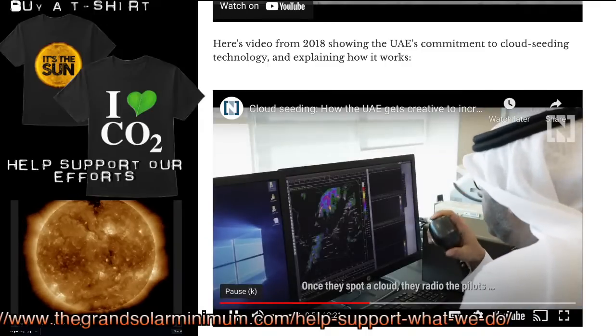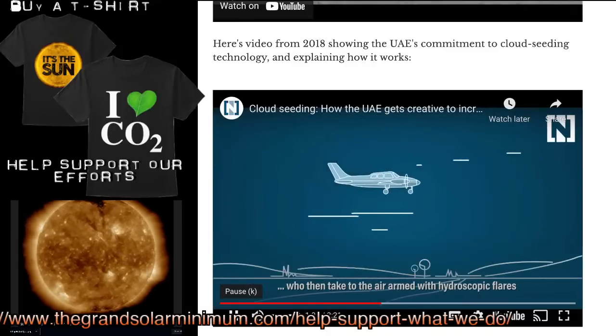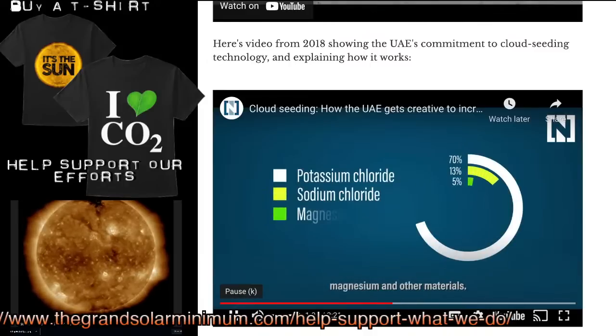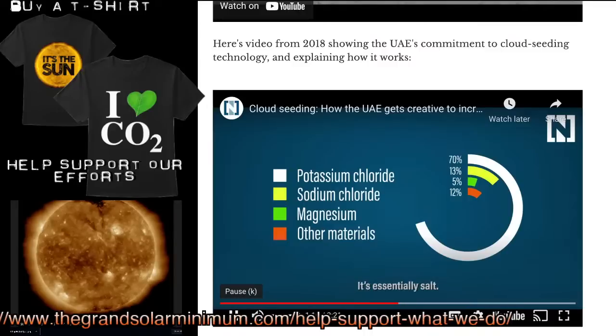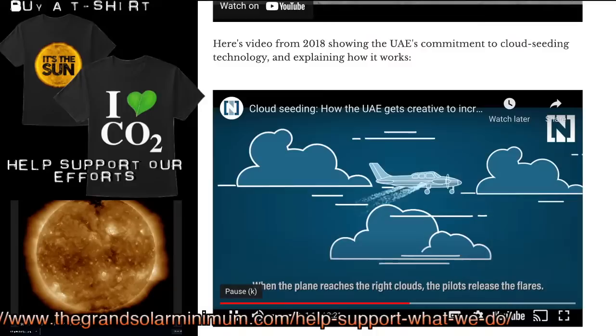Once they spot a cloud, they radio the pilots, who then take to the air armed with hygroscopic flares filled with a mixture of potassium chloride, sodium chloride, magnesium, and other materials. It's essentially salt. When the plane reaches the right clouds, the pilots release the flares.